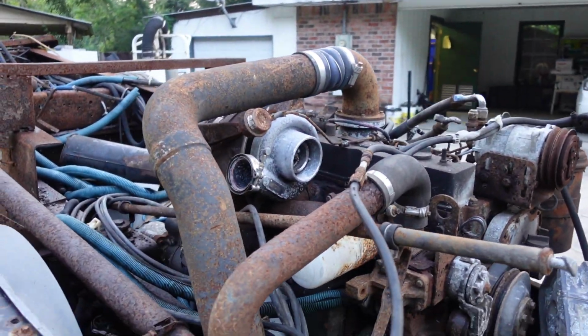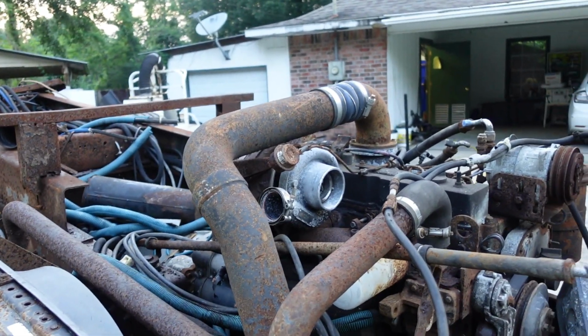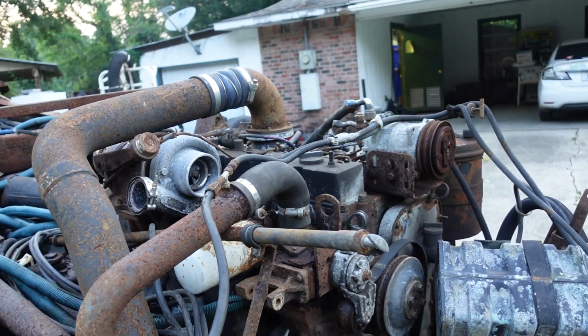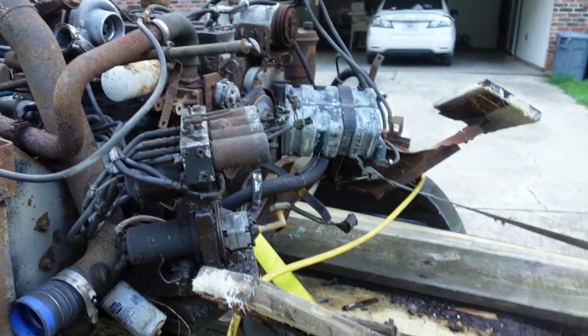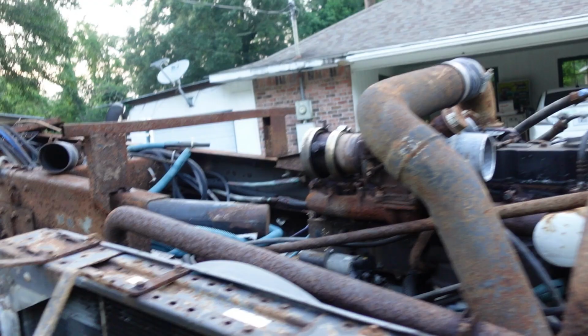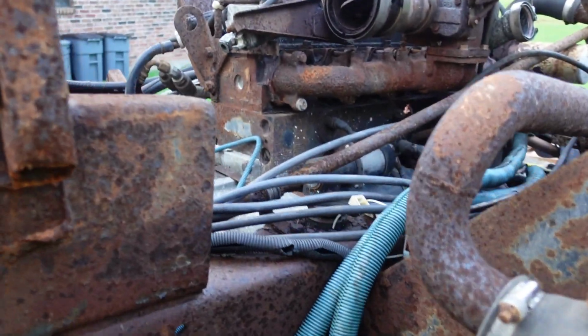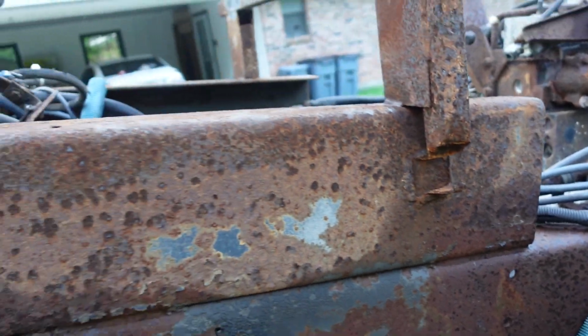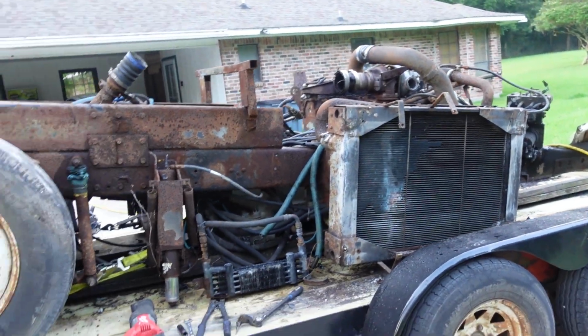But I think I'm going to save those for tomorrow because it's about 8 o'clock, and I'm pretty tired. So it's been a pretty good day. We've got a little bit more work to do. Have this thing stripped down to go to the junkyard. And that's about it. But so far I'm pretty happy with it.